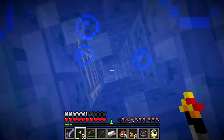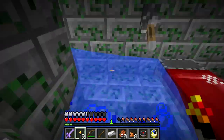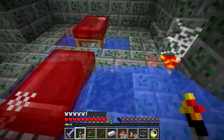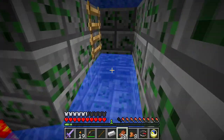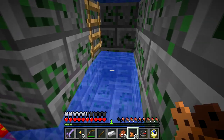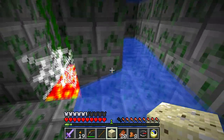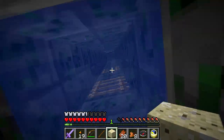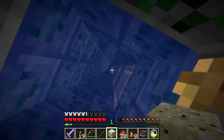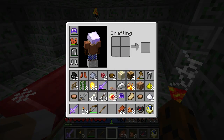Huh? Okay. What does this do? I assume that... Yeah, that water's annoying. Can I get rid of this water? Let's put some sand there. Just get rid of that one bit of water. Yeah, okay, so that opens back up to the enchanting bench. I can see the backside of one of them. So, there's that.